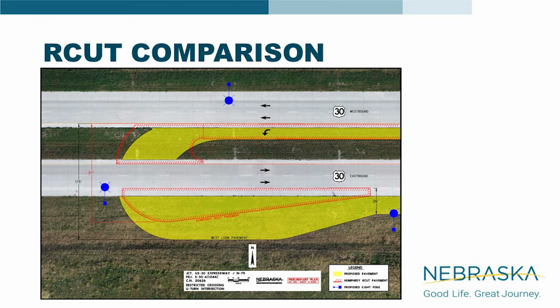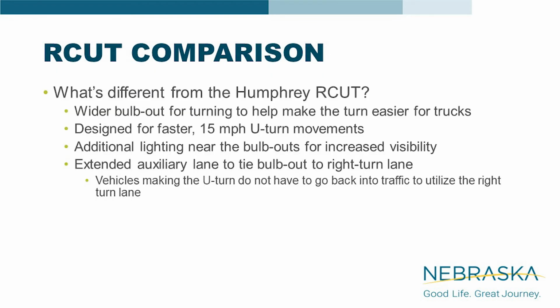So you can see here, these are in blue. We're adding some additional lighting around the bulb out here to give some more visibility around the bulb out. Then the last item was we extended what's called the auxiliary lane to tie the bulb out to the right turn lane. I should mention this too, sorry: the additional lighting was also a comment that came out of our meeting with the school board, the city, and also the Chamber of Commerce. And this last one here too was a great idea. This came out of that meeting as well.